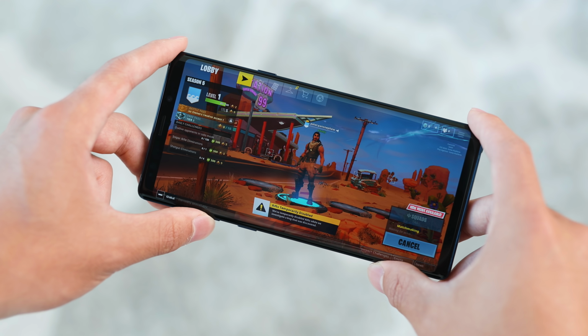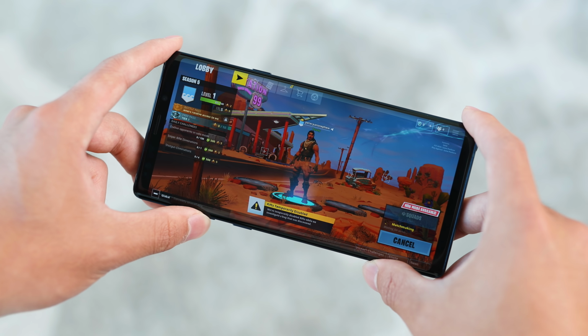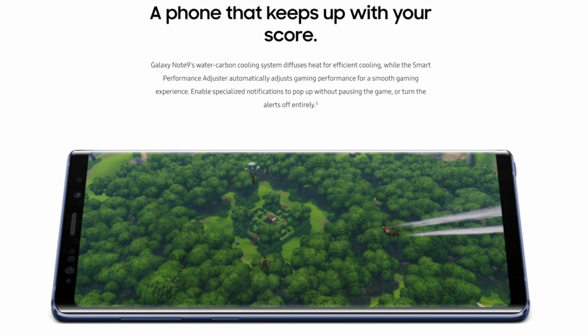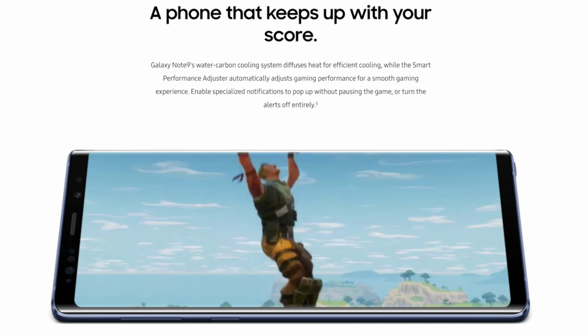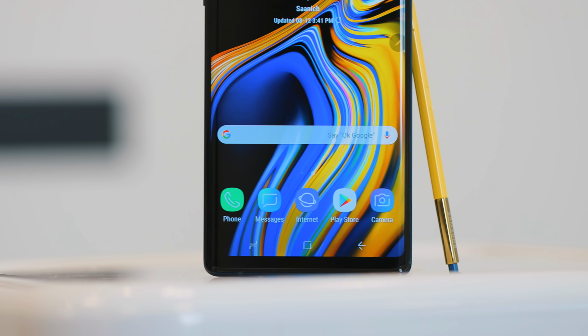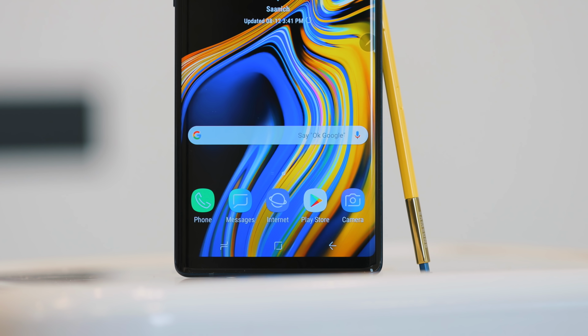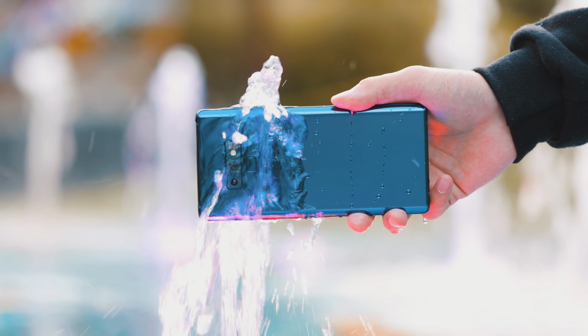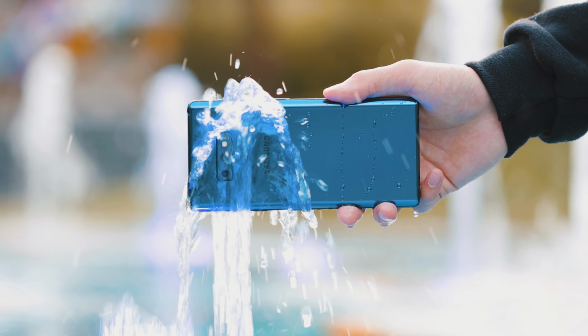With gaming being one of the big focuses of the Note 9 because of its large screen and everything, Samsung has also introduced water carbon cooling on this device, and although we don't know too much about it, it essentially just has a better way to disperse the heat throughout the big surface area of the device. On paper, this is pretty much the most powerful phone that you can get when it comes to the display paired up with the RAM as well as the processor and GPU. So if you're going to be pushing it to the max and having that large battery as well, then it's nice to see that Samsung has taken into consideration the cooling process of a smartphone, which is something that you don't see that often.